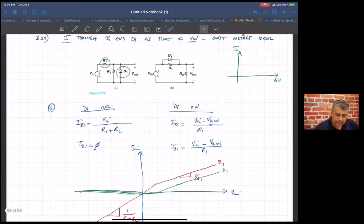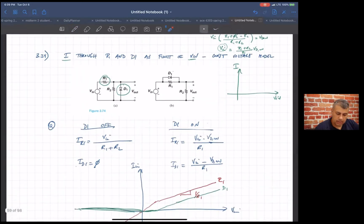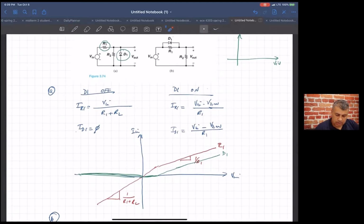So what I did, these were sort of new circuits. I basically did a similar thing where I looked at Vn being very negative, Vn being very positive for each one. But this time I looked at the currents as opposed to the voltages. So this red is the current through the resistor R1, and the green is the current through the diode D1. Went through the same things, except when I did the equation, I looked at the currents.